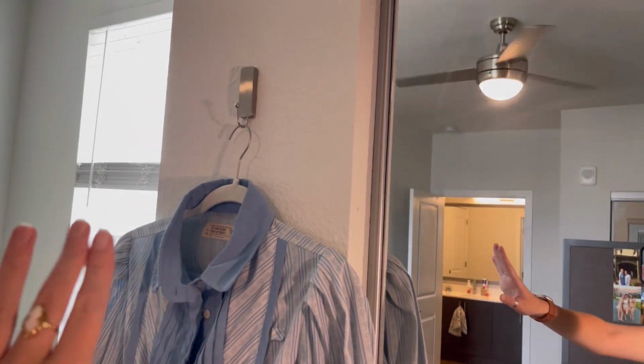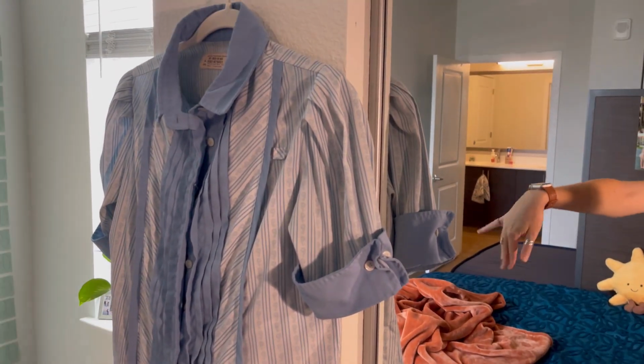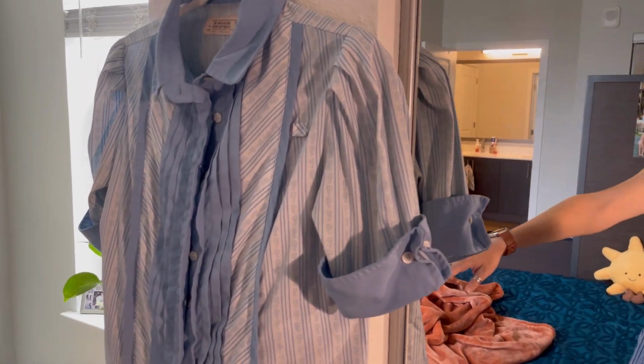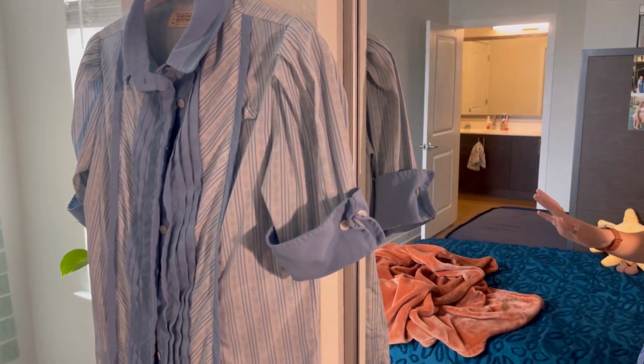On the side of my closet, I just put up this command hook. I usually just keep whatever costume I'm going to be wearing for the next day there. So I actually have work tonight, and this is what I'm going to be working in tonight.